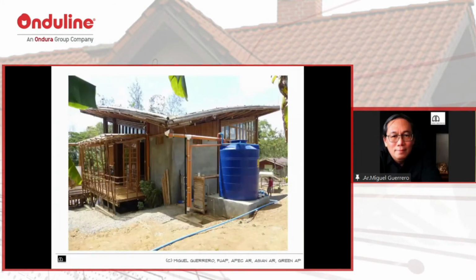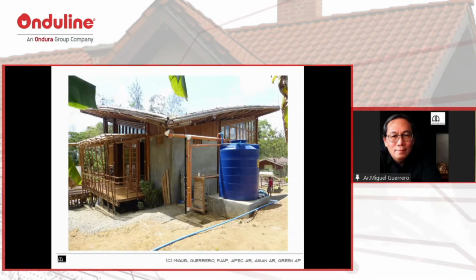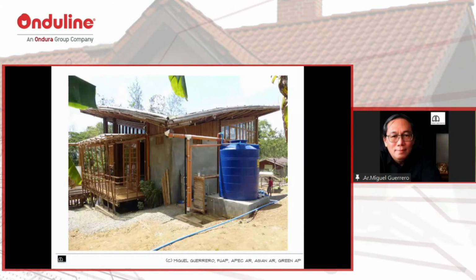I'd like to share with you an interesting way of collecting rainwater. This is the Zero Carbon Resort Demonstration Cottage in Palawan. And I was one of the lecturers of this group. And I was always toying around with this type of roof: a butterfly roof, but tilted on one side.